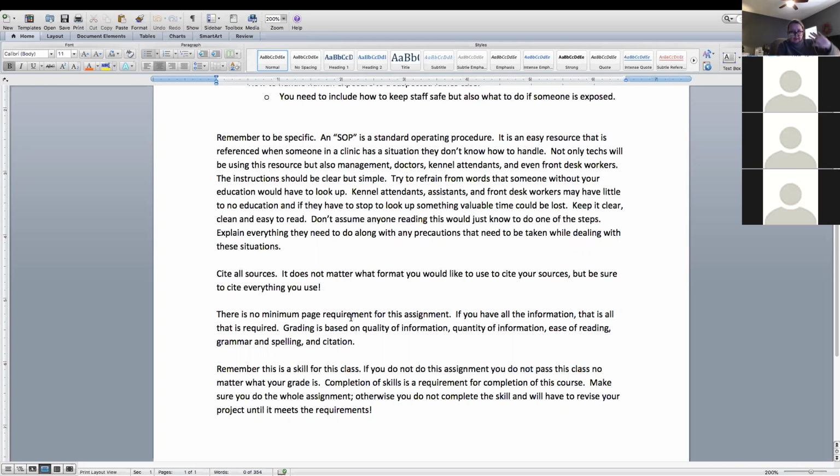I want to see like vaccinated dog protocol, unvaccinated dog protocol. Kind of break it up so that, think about if you were in that scenario and you were trying to find information rapidly, could you do it? Could you use your source and could someone understand how to handle a rabies suspect? Or how to set up a quarantine?